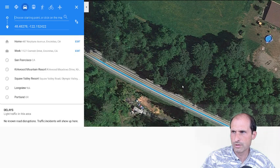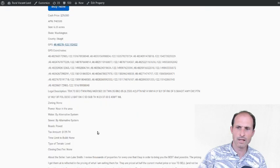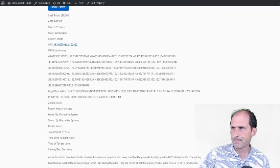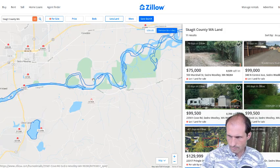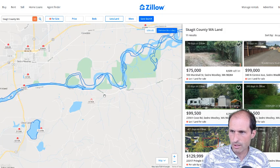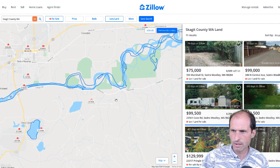So let's go back to the listing of this. Next up, I wanted to show, well, taxes. Taxes are $129 a year. Here is Zillow. So I pulled up Zillow. The property is right here along the highway. One of these streams is the Salmon Creek. It's right in here.